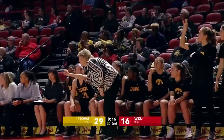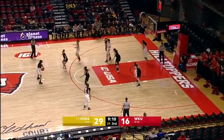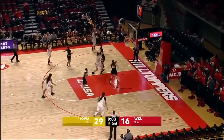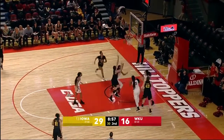And deep from the corner, Mackenzie Meyer knocks down the three. Meyer's an outstanding shooter. She was Miss Basketball, as I mentioned before, from the state of Iowa. And if you give her room, she can knock down that three-pointer. 13-point advantage. Dee Givens looking for her first points. Not there. Pulling down the rebound for the Lady Toppers. Jaleesa Allen didn't get it.